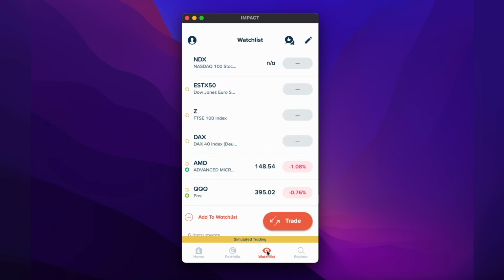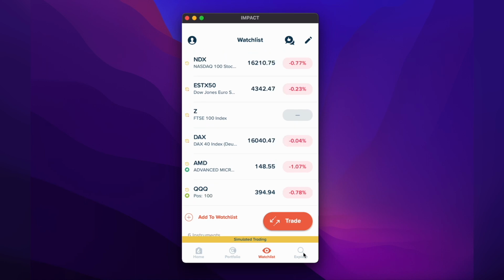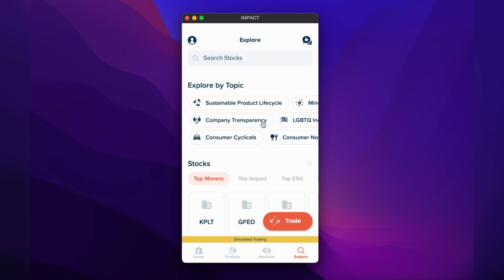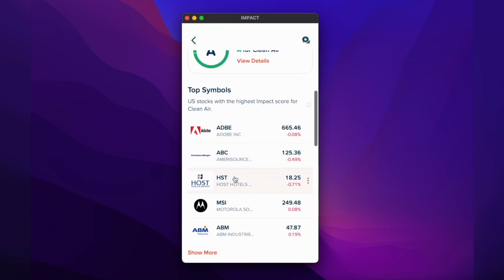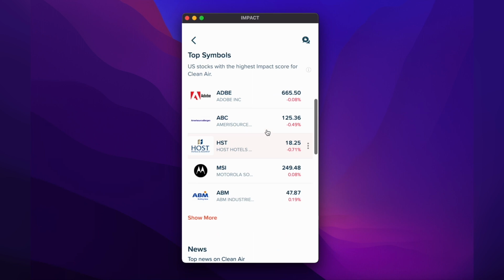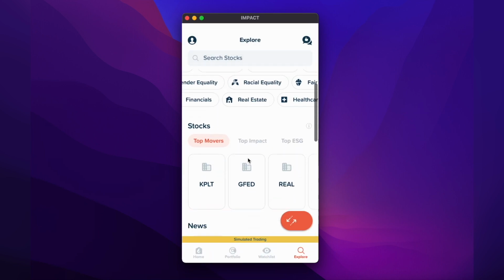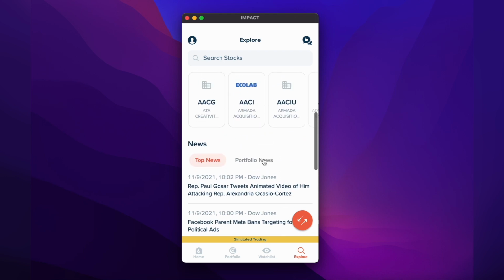On the watch list you can see stocks or indices that you are watching. You can add by clicking Add to Watch List. If you'd like to explore, you just click Explore and see. You can search stocks by topic. For example, let's choose Clean Air. And you can see top symbols with the highest impact score for Clean Air. And there are news about those stocks. Going back, here you can see top movers, top impact, and top ESG stocks. And more news on them.